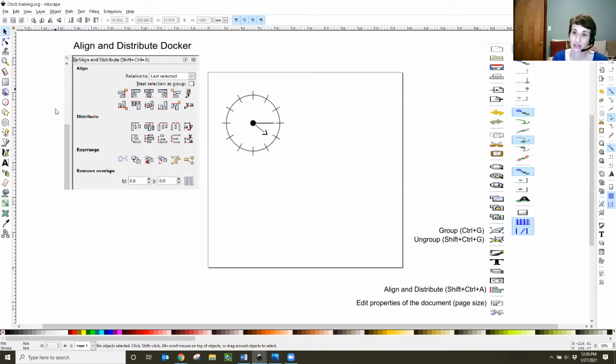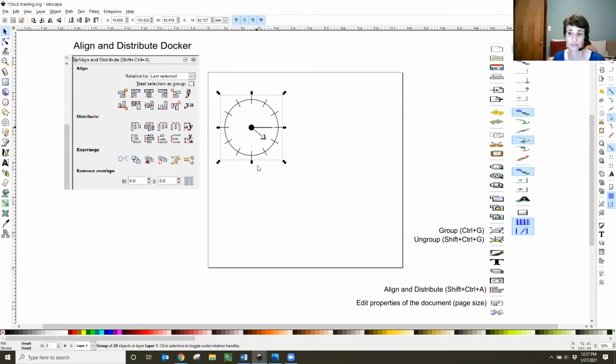What you see here on your left is the Align and Distribute Docker. We're going to use it, and then we're also going to use, over here on your right, the grouping buttons. Grouping takes individual parts, which all of these are, and if you select them all, rubber band them all, you can see all the little squares of individuals. I hit Control G for the group, and it makes it act as one object.